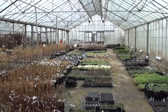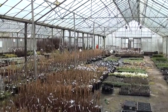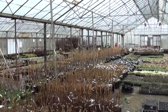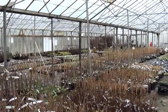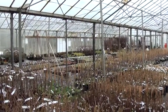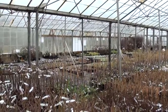Up here in the top house, as you can see, we're pretty chocker. We've got a lot of stuff potted up in here, a lot of fruit that will bring it on a little bit early. Some of the perennials are climbing into growth now, which is a good thing. And we'll obviously ventilate when it's not windy, just to keep everything checked back a little bit. But yeah, that's it for February, and we'll catch up early March.